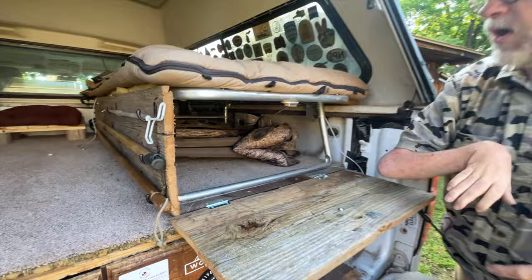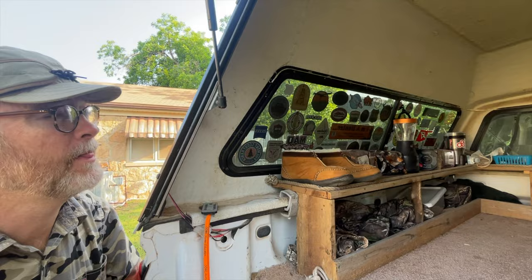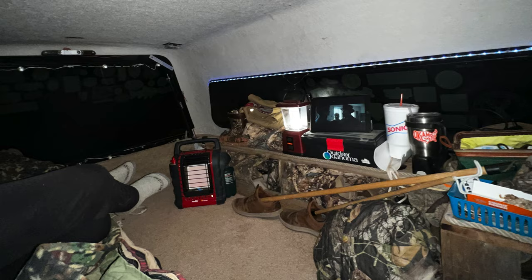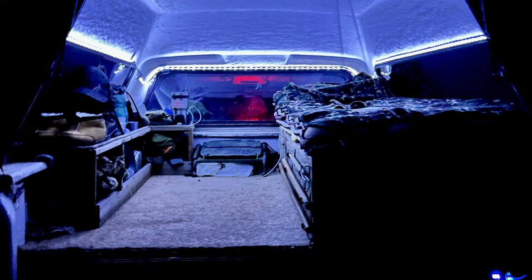Now, even though I do have a lantern in there that's extremely bright, especially since the inside of the shell's white, sometimes that's a little too much, especially in the evening if I'm just watching a movie on my iPad. So I ordered off of Amazon a little battery operated set of LED strip lighting that I run around the top of the windows, which at night gives me plenty of light without just blinding me with a big bright lantern.